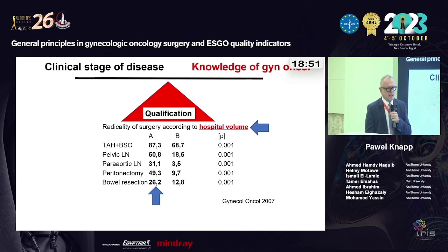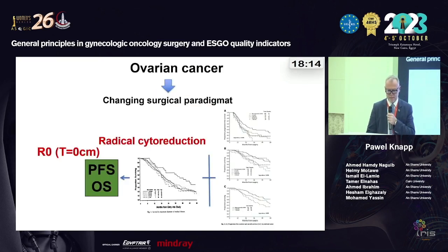Of course, very important in our society, the European Society of Gynecologic Oncology, is qualification for the surgery. I think that's the same everywhere. On the one hand, it is a balance of the clinical stage of disease, and on the other, the knowledge of the GYN oncologist. Very important is hospital volume. As you can see, there is an old paper by Dennis Chi from Memorial comparing two different hospital volumes. Let's leave it for a moment; we will come back to this subject later on.